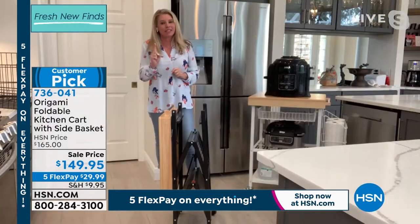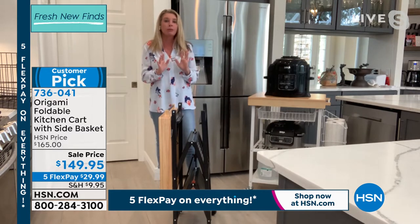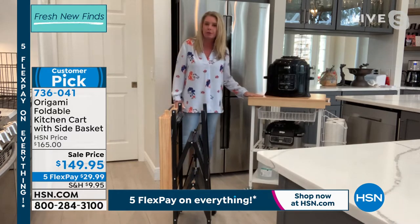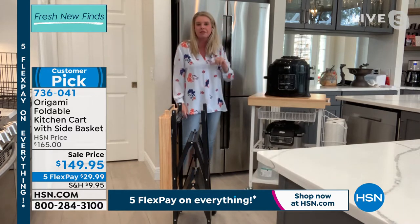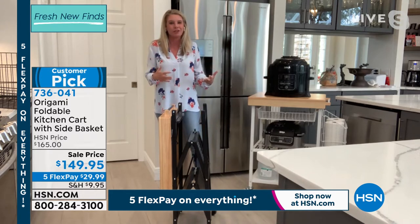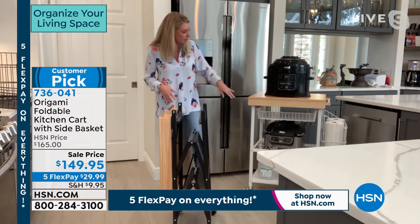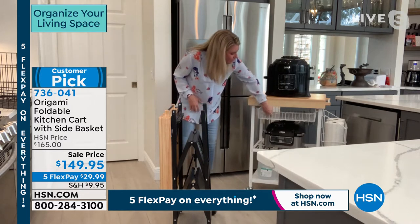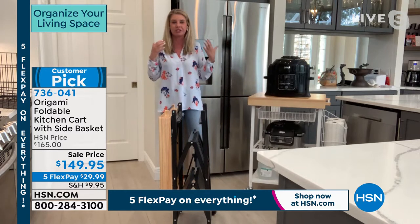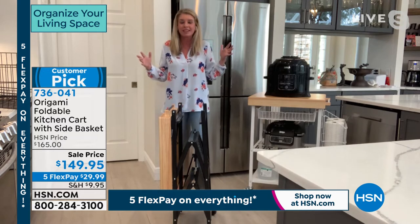Hey, listen, you know this, okay? So this is like our kitchen cart 2.0, because when we originally launched the kitchen cart, it was just this. It just had the beautiful butcher block top. You had the wonderful shelves. But what we've done is we've, again, read all of your reviews. We see what you want, and we've added those wonderful additions. We've added that basket underneath. We've added the basket on the side. So you are maximizing your storage space without having to maximize different areas in the kitchen.